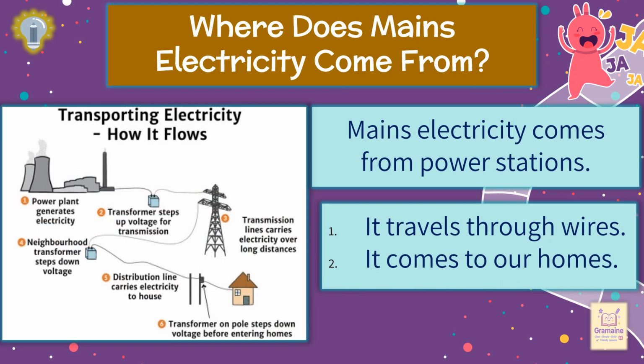Where does mains electricity come from? Mains electricity comes from power stations. It travels through wires. It comes to our homes.